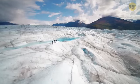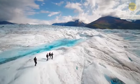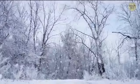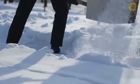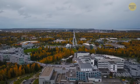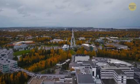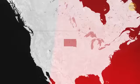But there is a problem. As we all know, Alaska is not connected to the rest of the U.S., so most goods have to travel a long way, meaning everything is quite expensive there. And one of the biggest reasons people don't like living there is that it's freezing. You must shovel tons of snow just to get outside and do simple tasks. Around 700,000 people live in Alaska year-round. And if you ask them, they'll probably tell you that they like it there because there aren't many people around.